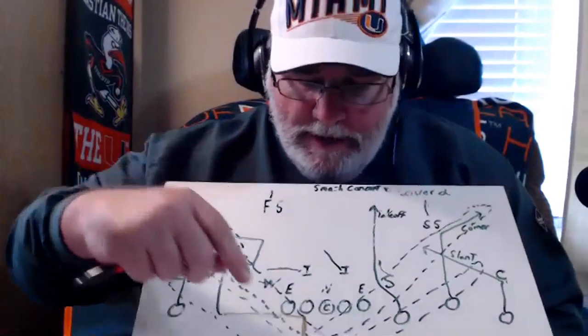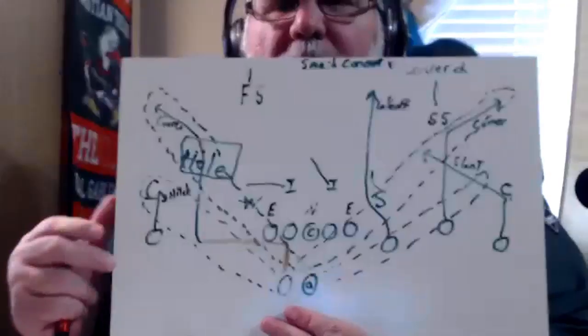Okay, so this is a fairly common play call. Up a little bit. Oh, here we go. Like, back to there. You go. Perfect. That's pretty good right there.